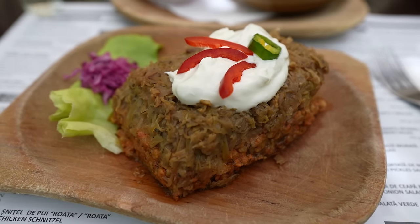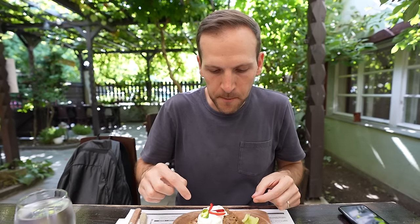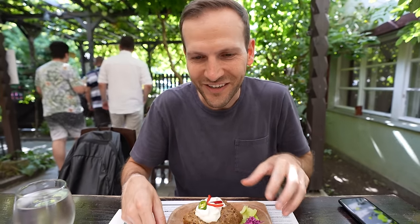Anyway, food. This in front of me is cabbage a la Cluj. It's basically a bunch of, I believe, pickled cabbage. It has sour cream on top, and it's mixed with a pork and beef mixture with a bunch of other seasoning. It's special here to Cluj, hence the name. I'm excited to give that a try. This is one of the popular dishes to get when you're here in Cluj.